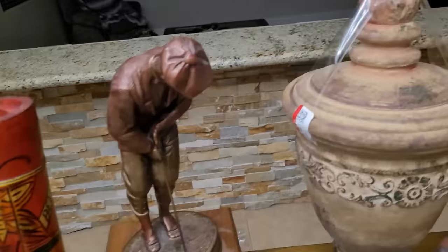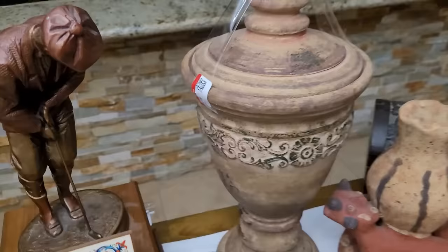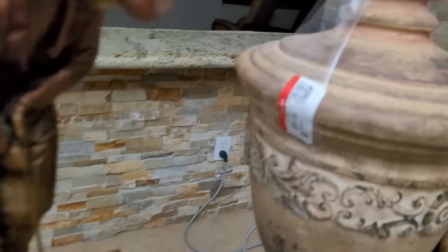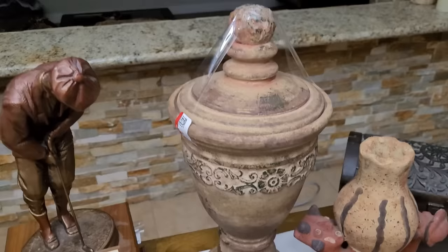Here is the gorgeous garden urn. It has a weathered finish with some green paint on it. I just love this piece. Really good size, perfect condition. I paid $25 for it, but that's okay because I am going to price it at $65 to $75 in my booth.